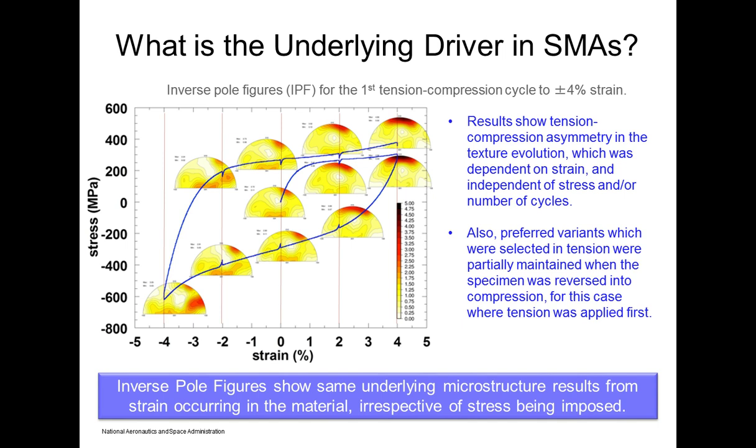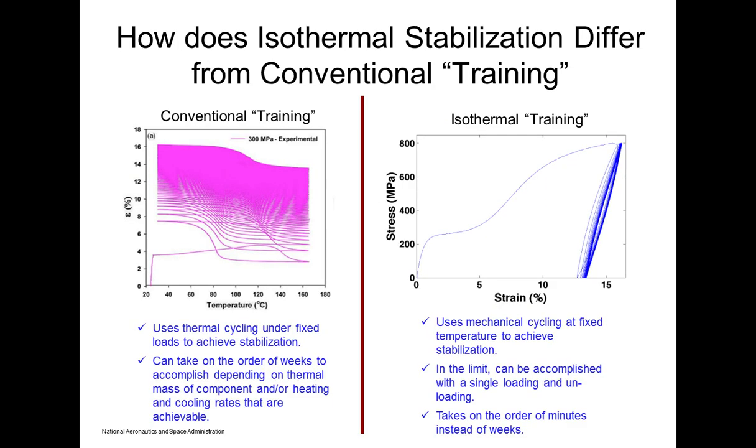And so it's this argument that we use to try to move forward in saying, how can we then process differently in order to improve the speed at which we process and get to an underlying microstructure that is equally stabilizing for the component. And so the first thing we need to do is look at the difference between isothermal stabilization and a conventional training, so to speak, that we would do in the field. And conventional training is really nothing more than what we call an isobaric condition, where we've basically done exactly what we do to use the material as an actuator.